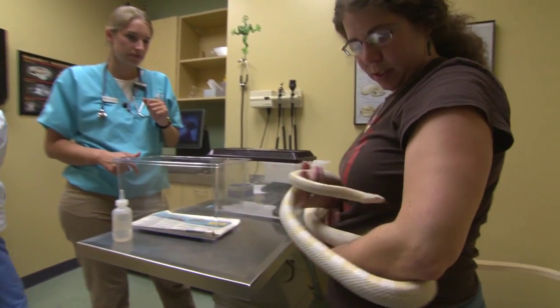We also see it a lot with ball pythons and some other species where they'll stop eating over the winter. And similar thing, if spring comes around and they don't start eating again, we'll tube feed them and that usually gets them going again. You were good.